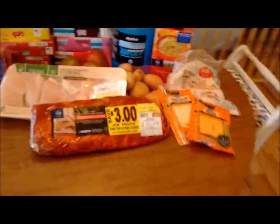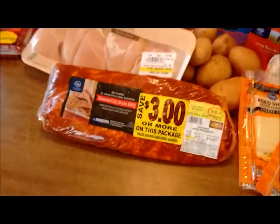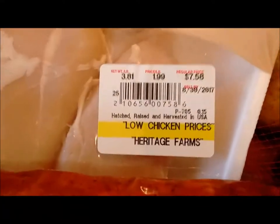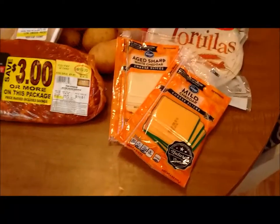Yeah, so this is showing, and this is not just cereal. This is with chicken and with this meat. This meat cost $8. I had a $2 off coupon for it, so it cost $8. The chicken didn't have anything on sale, but it was only $7.50. The cheese was on my list too. I got those. They did have a coupon for $1 off, so I got those for 99 cents.